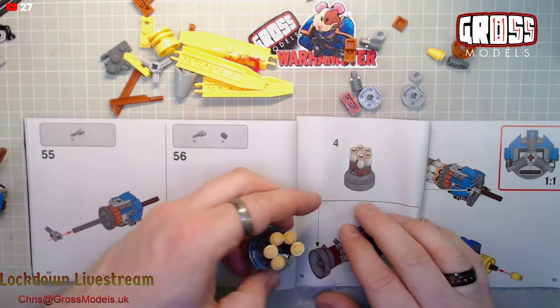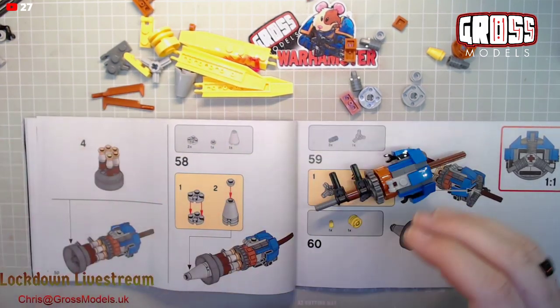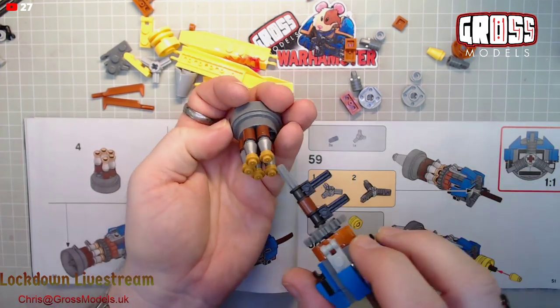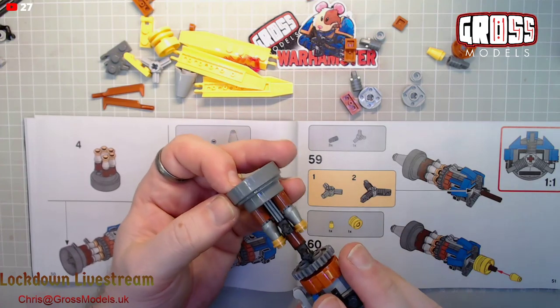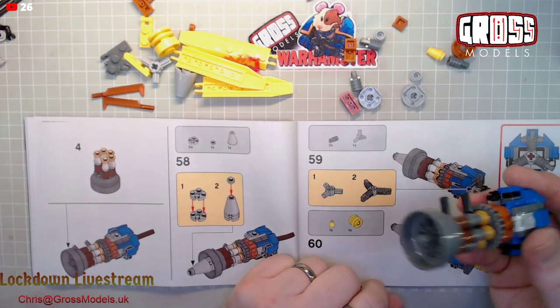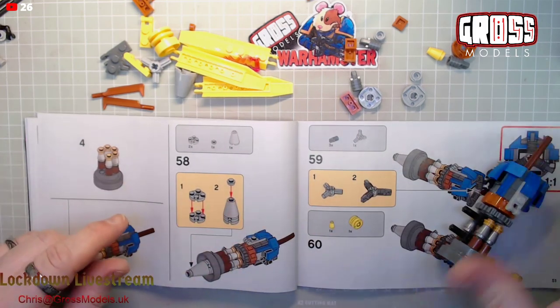Oh, look, that's the next instruction, is to put those on the top there. And then that goes in there. Right, because that's got to fill one side of it. There we go, that works like that. I like that. Doesn't actually attach, though. But probably the next bit's going to attach it.